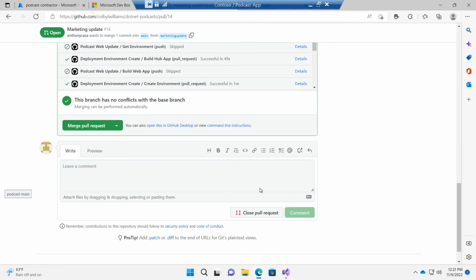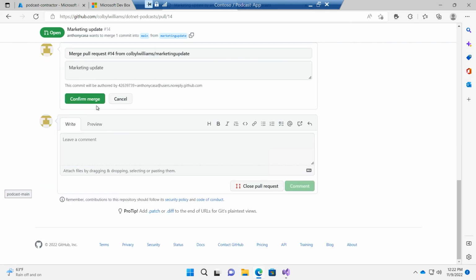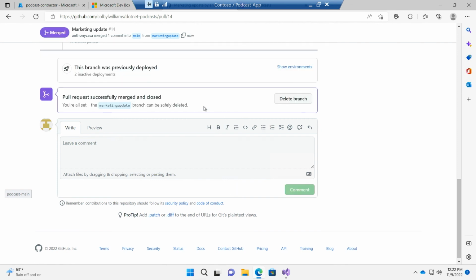Finally, when I'm done with that, I can go and I can merge my pull request. And when I merge that pull request, our workflow is going to go and delete that environment for me. So I don't have any extra resources sitting around unnecessarily. And when this closes the branch, it'll do the same and delete the environment associated with that branch.